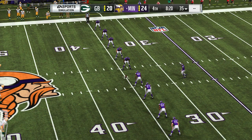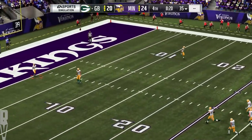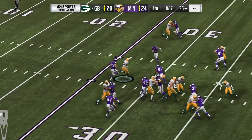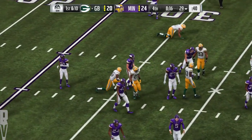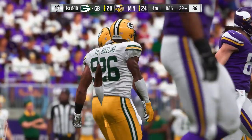Now after the field goal, Bailey will kick it away. This will be taken in at the one. And a good return as he'll be stopped just shy of the 30-yard line. The Packers offense now heading back out onto the field.